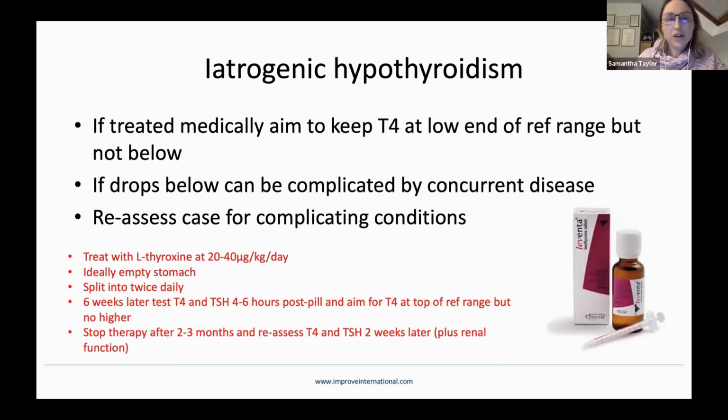So if we do diagnose this, we do want to treat it medically, but we need to keep the T4 kind of at the low end of the reference range and not below. What's confusing is if this group of cats develops a concurrent disease, then we can get a euthyroid sick syndrome and the T4 can drop a little bit below the reference interval. So these cats need a little more monitoring perhaps than we thought. If you're using medical treatment of hyperthyroidism, you just need to be cautious and not over suppress these cats.